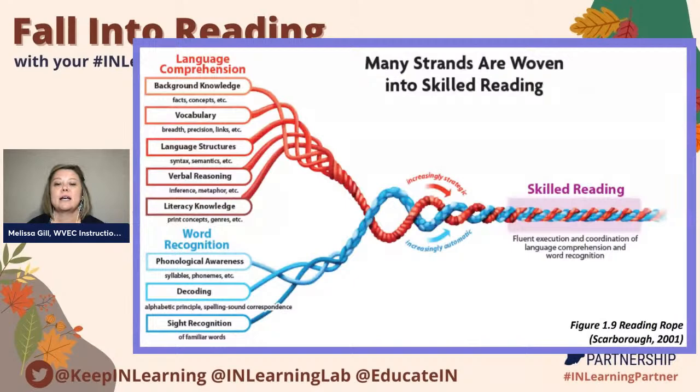And if you notice the rope, we have the blue and we have the orange, and we notice that they have to all tie in together, right? I like to think of this as a one times one. One times one equals one. We need both components, the lower blue strand and the upper orange strand.